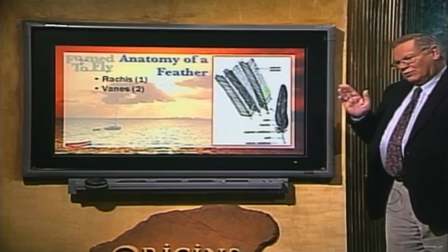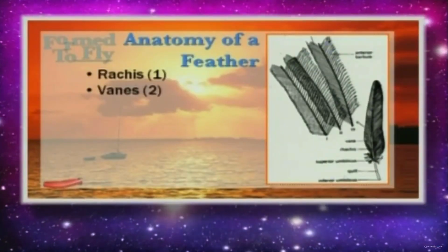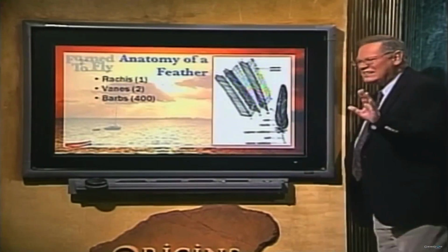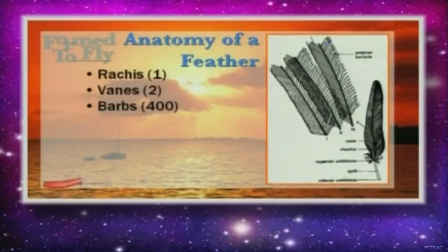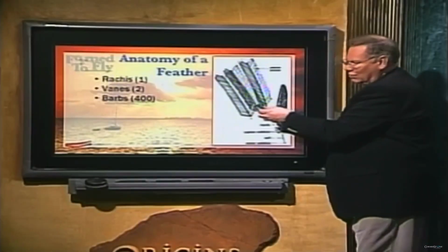Each shaft or rachis has two veins. You still with me there? I'm with you. Two veins on a shaft, okay. And now we're going to start talking about a typical feather. Some feathers would be bigger, some smaller, so we will give average figures. Each vein of the two veins, on average for a feather, would have approximately 400 of these barbs, of which you see three here. Right.